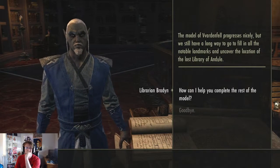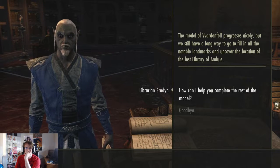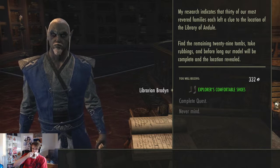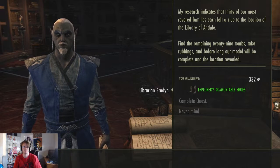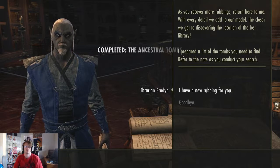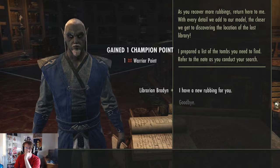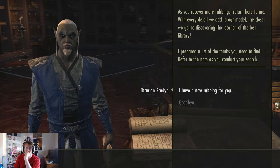The model of Vvardenfell progresses nicely, but we still have a long way to go to fill in all the notable landmarks and uncover the location of the lost library. My research indicates that 30 of our most revered families each left a clue to the location of the Library of Undul. Find the remaining 29 tombs, take rubbings, and before long, our model will be complete and the location revealed. As you recover more rubbings, return here to me. With every detail we add to our model, the closer we get to discovering the location of the lost library. I prepared a list of tombs you'll need to find. Refer to the note as you conduct your search.